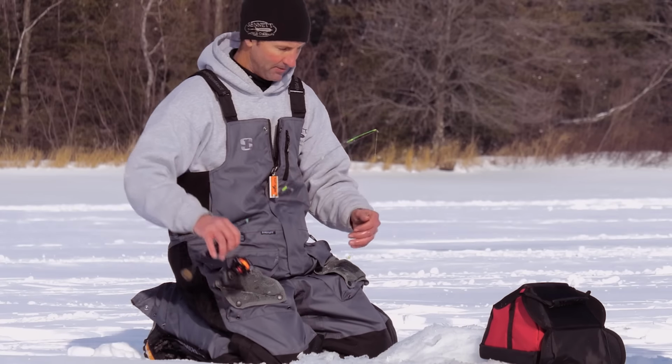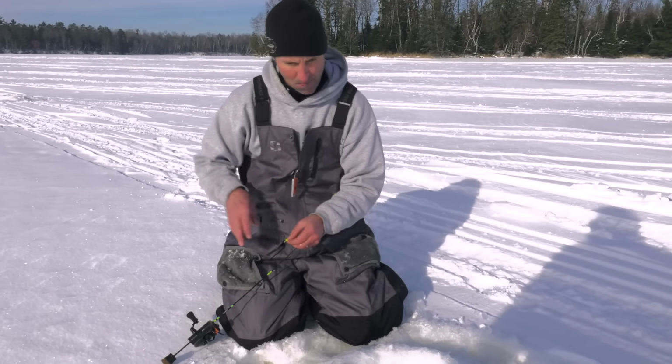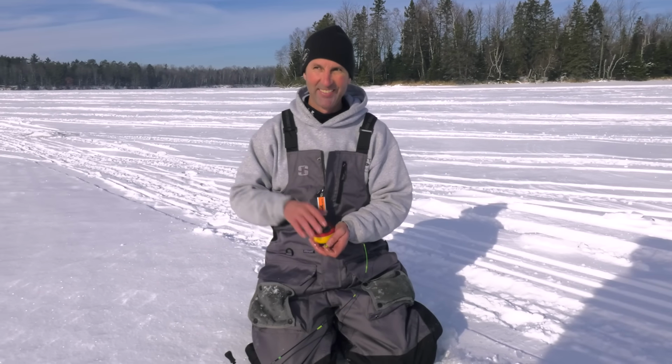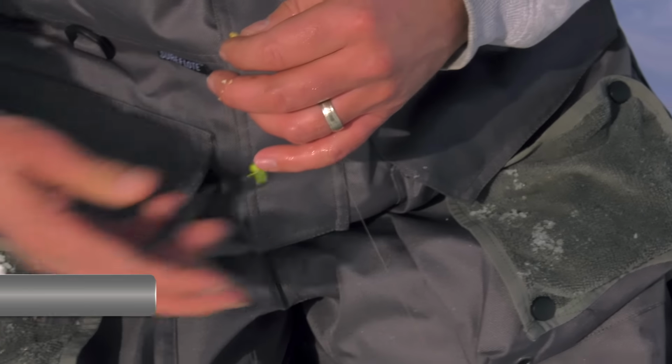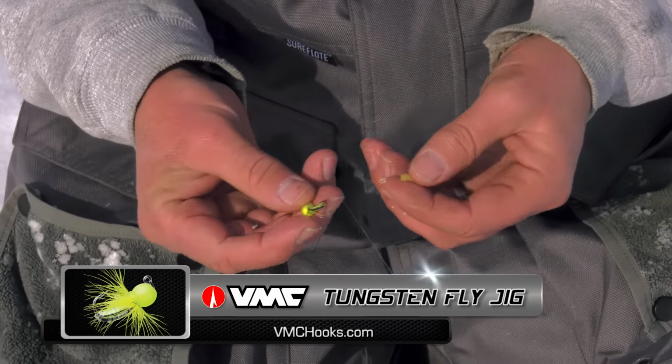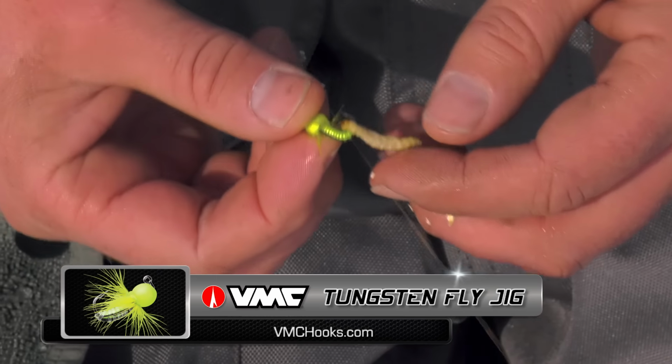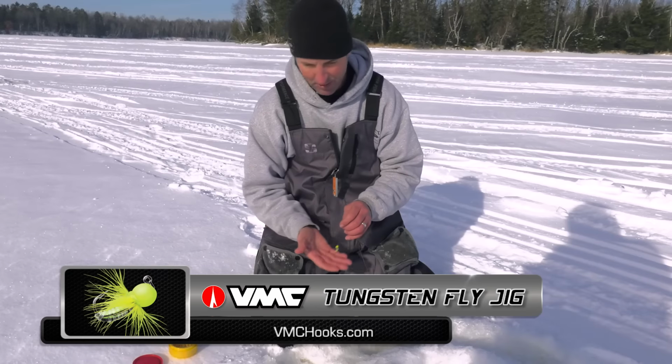Try and drop down and see if he's got any friends with him. Thought I had a nice crappie for a second. Oh, you started doing the spin? Yeah, I give the telltale spin. That tungsten fly is what that big bluegill just hit on. Kind of a cool new bait. VMC makes it. Worked for that one.